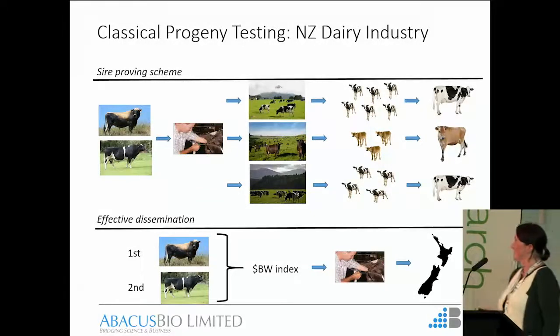So progeny testing is basically looking at the performance of progeny from a sire, the average performance, and then using that to predict how good the sire is. The classic example is the New Zealand dairy industry, which has a sire proving scheme. On the left-hand side there, they use certain bulls and put them across a selected number of cows in multiple environments. The calves are then born from those cows, and then we wait to see how they perform. Based on that information, it feeds back to the breeder, who can see how well his sire is truly represented in terms of genetic merit.